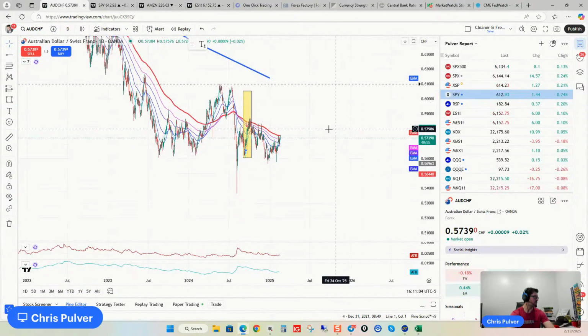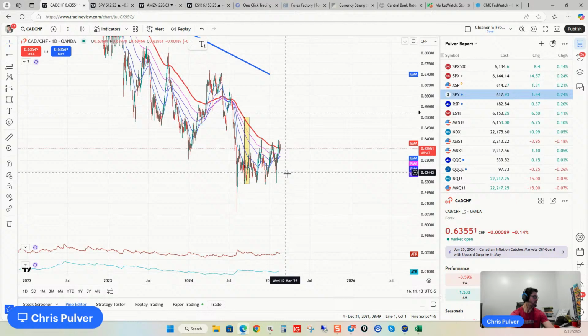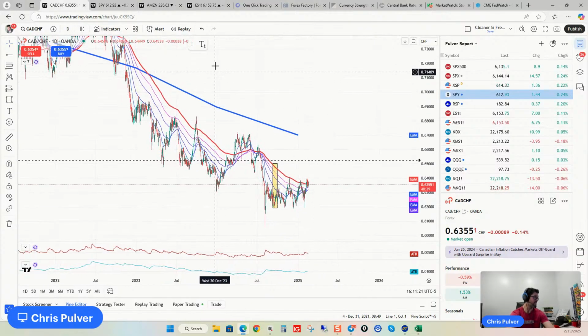Aussie Swiss is looking better. I want to see if we get above this 200 moving average and go up to my measured move around 6,000 or so. CAD Swiss, a little bit of drama with oil, but still looking really responsive off the lows at 62. I'd like to take this to 65 or ultimately take it up into six. I mean, I'd love to say 7,000. This is ultimately where I'm positioning for the CAD Swiss, but I would be happy with, there's a lot of structure here as well.